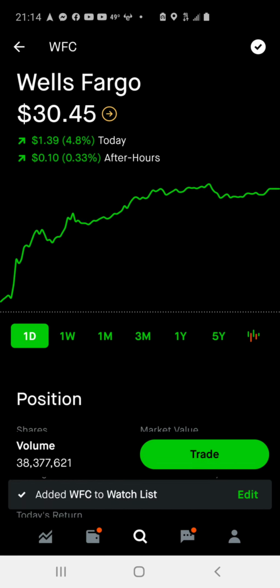Then we have Wells Fargo. I own several different fractional and whole shares of Wells Fargo throughout my 8 or 10 different brokerages. This is something I swing traded this month as well. I added it back to the watch list, and this is something I want to still swing trade. Banks are going to make a huge comeback. They're able to do share buybacks. Wells Fargo, a lot of people sleep on it or discredit it, but I'm doing pretty well in Wells Fargo.